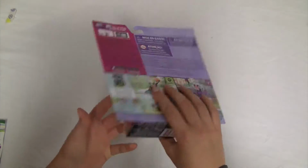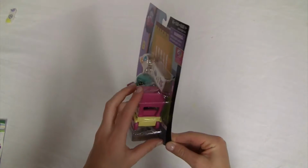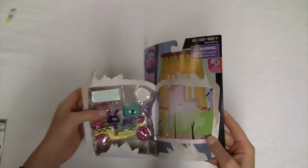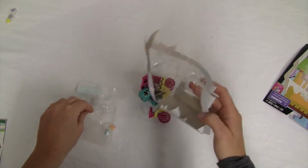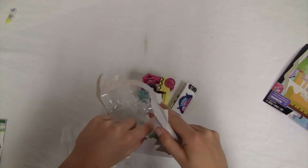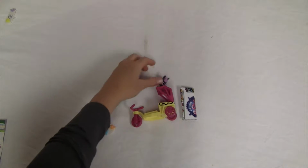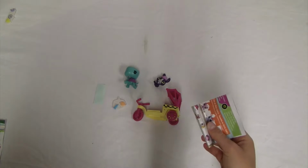So now that we know what this set comes with and who our characters are, let's open it up and take a closer look. So now that we've got everything out of the packaging, let's take a closer look at our characters.